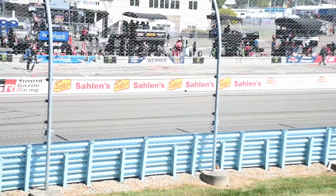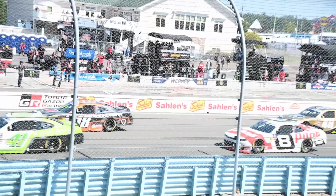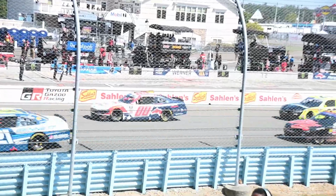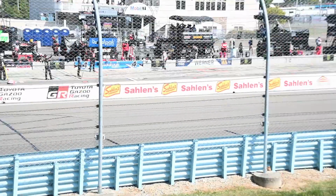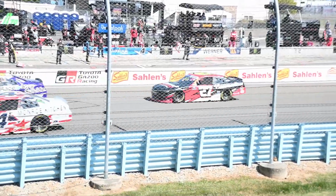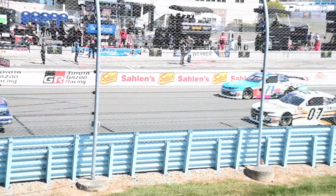Glenn Reen in the number 35 for Joey Gase Motorsports. 35th, Christian Eckes. If you're new here to Watkins Glen International, walk in through the lap around this 2.5 mile road course.